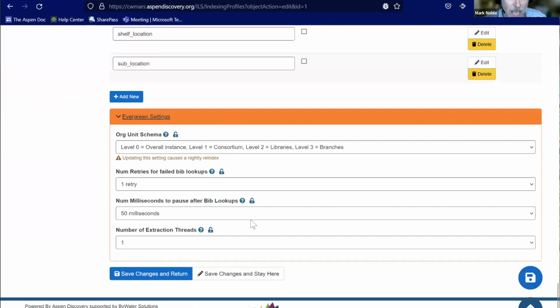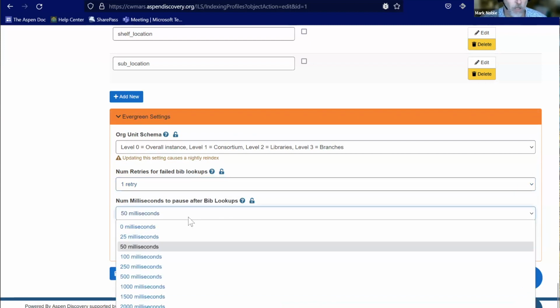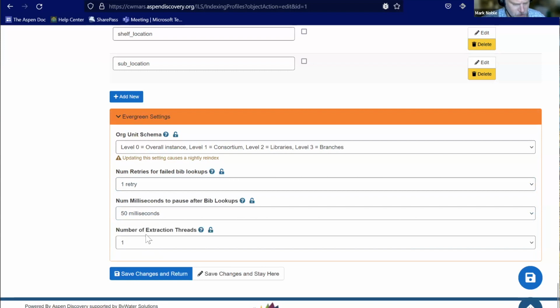Next, we had some tweaks for Evergreen for how the export is done, just to slow down how much traffic we're sending to the Evergreen server. We made a few different settings configurable to reduce load if that's needed: how many times we retry if we get a failed lookup, how long we pause between bib lookups, and also the number of extraction threads. This is something everybody can pretty much ignore, but I just wanted to show it.